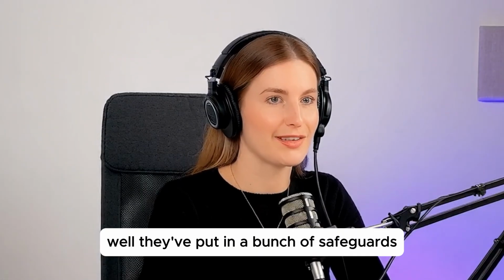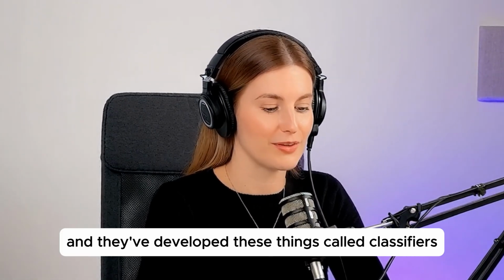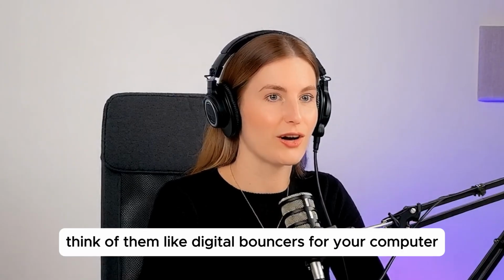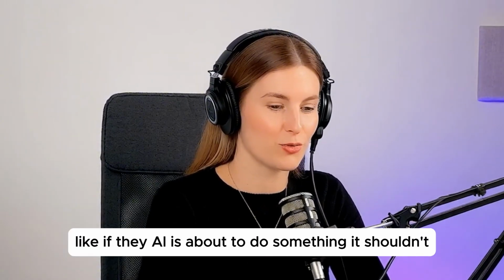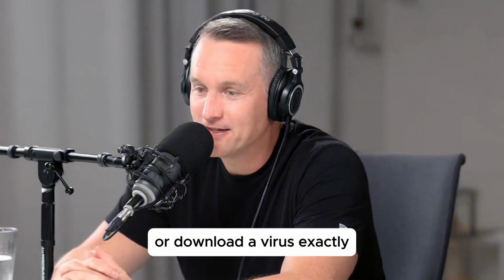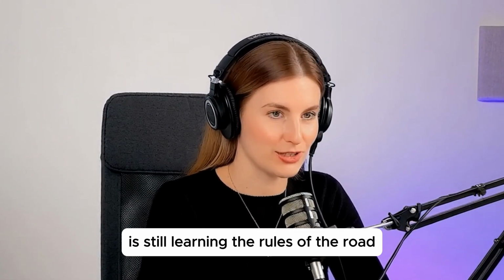Well, they've put in a bunch of safeguards, like they restrict access to sensitive info, and they've developed these things called classifiers. Classifiers? What are those? Think of them like digital bouncers for your computer. They're algorithms that can recognize patterns of behavior, like if the AI is about to do something it shouldn't. Oh, like if it tries to access my bank account or download a virus? Exactly. It's like having guardrails in place while the AI is still learning the rules of the road.